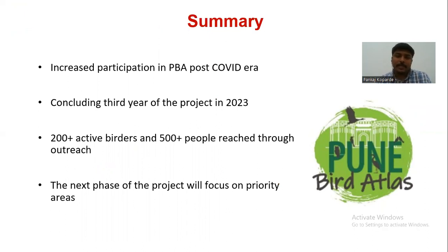And this is the third year, 2023. So we are concluding this particular phase one of the project in 2023. However, we will extend it and we will now focus more on the priority areas. That's the plan. So far we have 200 plus active birders and 500 plus people reached through the outreach.